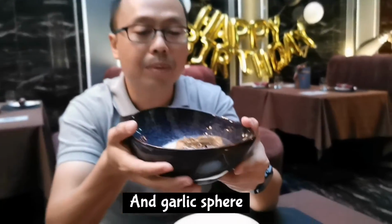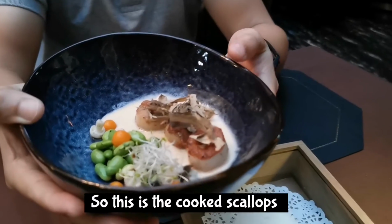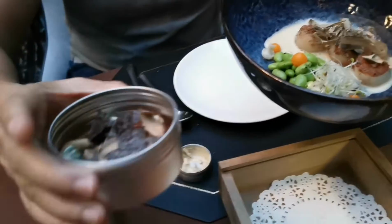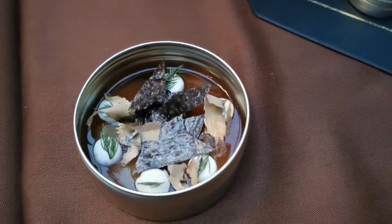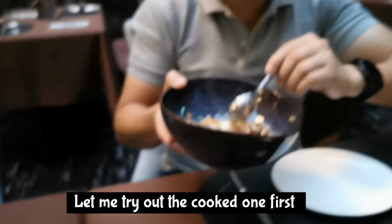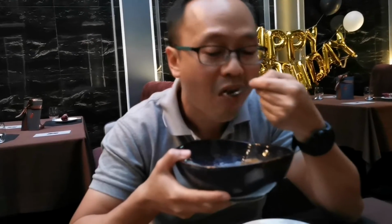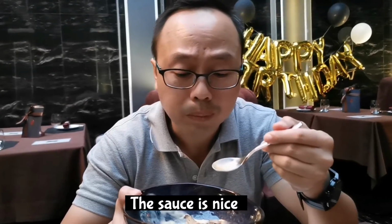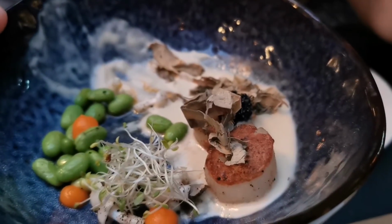This is the scallop. This is the Hokkaido scallop. And this is the cooked one. Wow, this is the raw one. Let me try out the cooked one first. This one is quite common. Everybody eats the cooked one. Then the sauce together with the edamame. The sauce is nice. And the scallop is tender. Juicy.